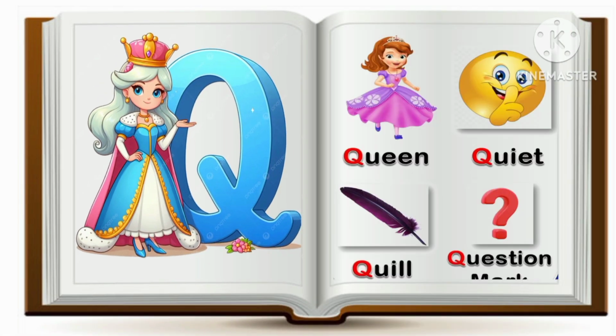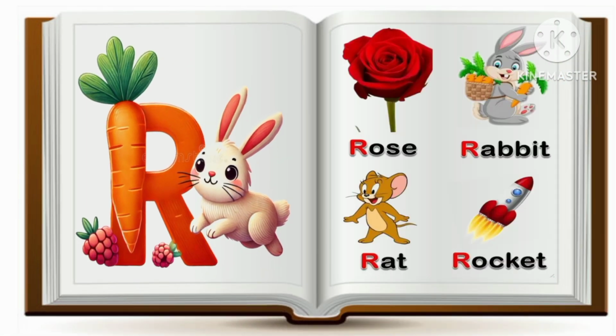Q for queen, Q for kite, Q for quill, Q for question mark. R for rose, R for rabbit, R for rat, R for rocket.